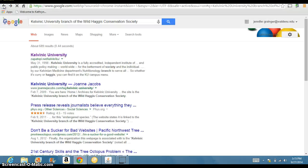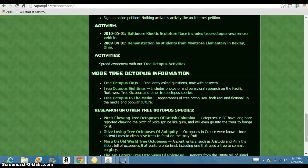So let's go ahead and click back. So we are back now on our original page. The next thing we would do, we want to click around and check out some of the links that are there. One thing that caught my eye is this idea of activism. It seems like there's a lot of activism that's involved with saving the tree octopus. However, take a look. This is dated 5/1/2010 and 4/1/2009. You mean to tell me that we have not had any updates since 2010?